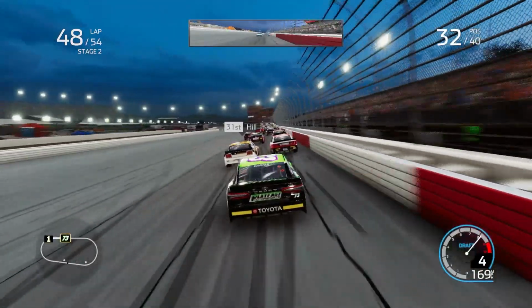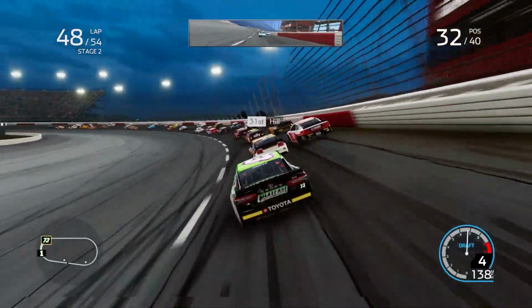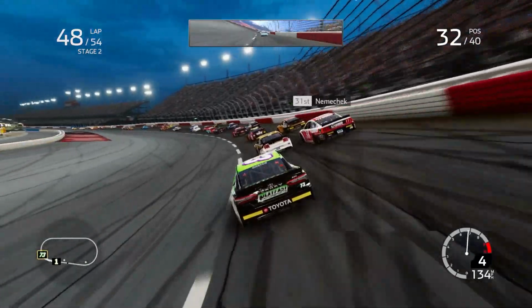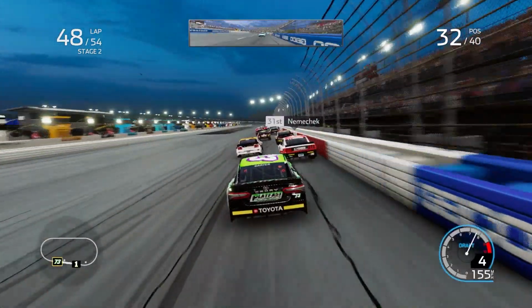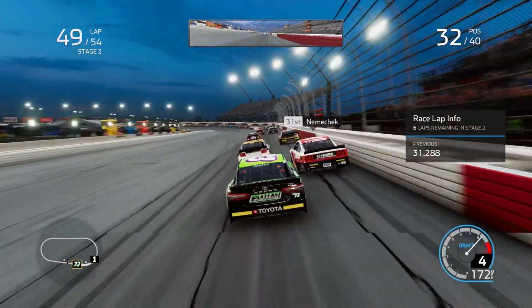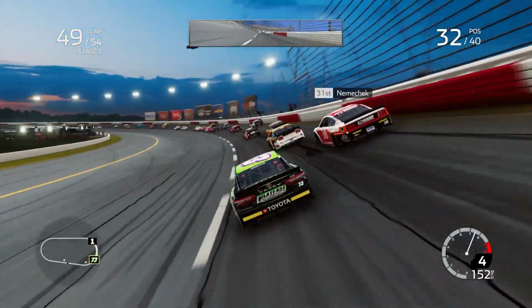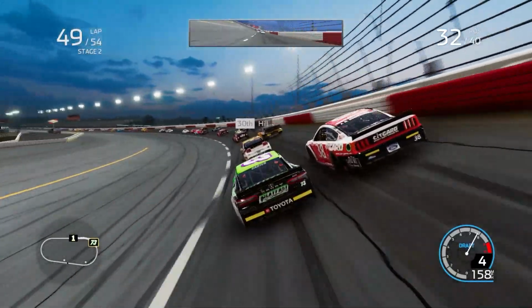I got a lot of cars in front of me. This is a good chance for us to make some ground. Seven laps to go, excuse me. And we have a lot of cars in front of us that we can pass. We've passed Nemechek already before this race. I think that's Corey LaJoie in front of us. It's hard to tell. Actually, it is not. That is Haley again. So we've passed them already before.